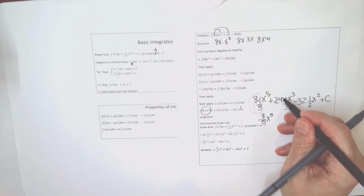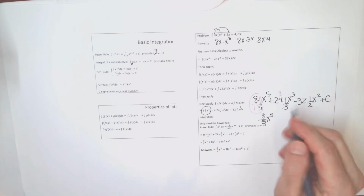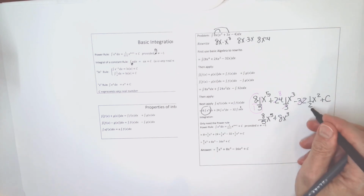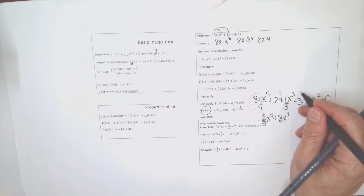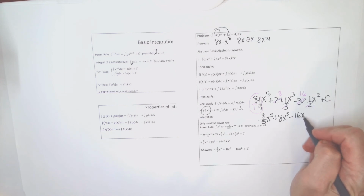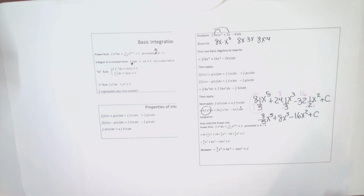Next, canceling here, 24 divided by 3 is 8. And that's going to give me 8x cubed. Lastly, cancel the 32 with the 2. 32 divided by 2 is 16. 2 divided by 2 is 1. The fraction goes away. I'm left with 16 times 1x squared, which is 16x squared. I still have the plus c.